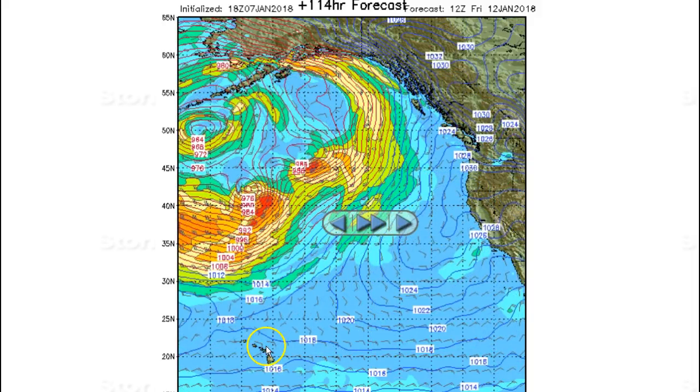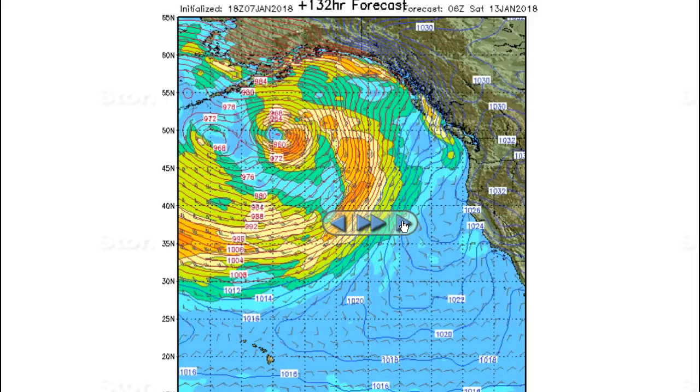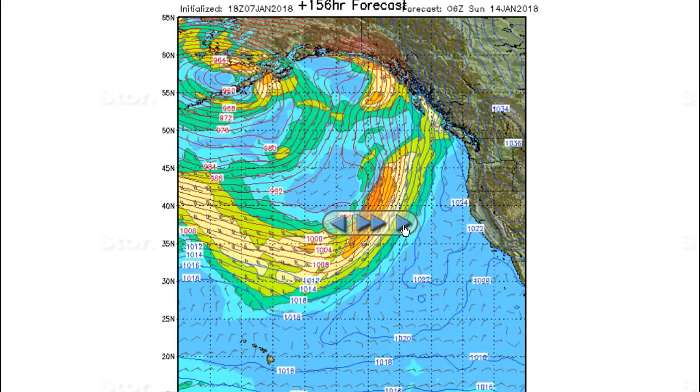Rolling this out, light trades continue for Hawaii into Friday. Looks like almost an offshore pattern setting up Friday for California. Into Saturday, look at this. A wall of storm, winds start turning south. Looks like a front heading for Hawaii. Offshore flow for California Saturday. Northeast winds into Sunday. North winds for Hawaii, of course.